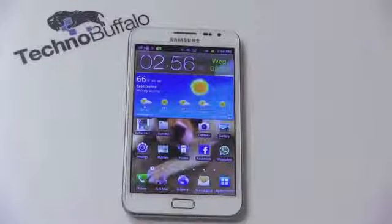Alright, so first I want to say this is not a rooted device. This isn't running any custom ROMs. It's not running Cyanogen or any sort of alpha build. This is exactly how the Galaxy Note came. This is the international version. The operating system, still Gingerbread with TouchWiz sitting on top of it.